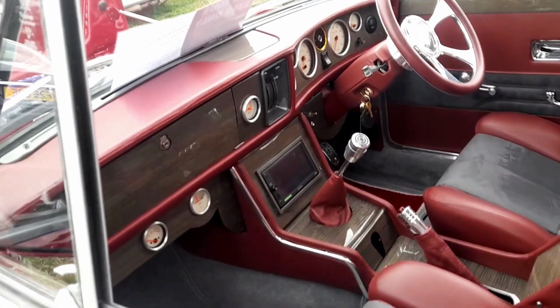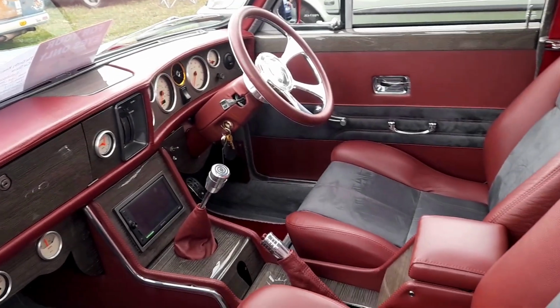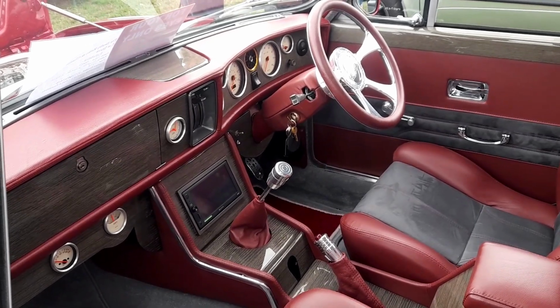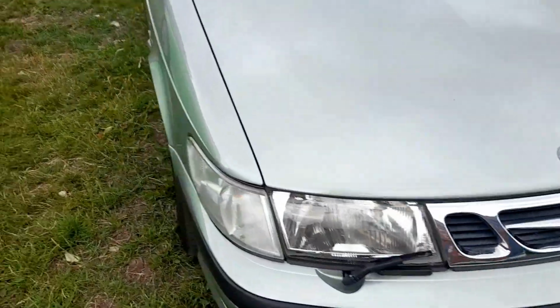Oh, talk about customised. That's incredible. Is that the whole thing redone? I think it's all been laid in leather and vinyl. Beautiful. Please excuse the live music as usual.